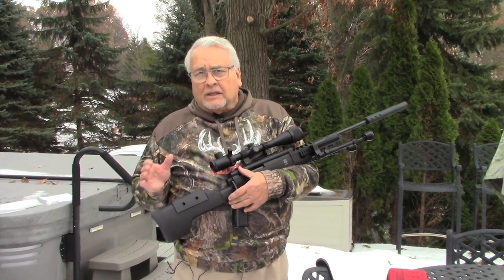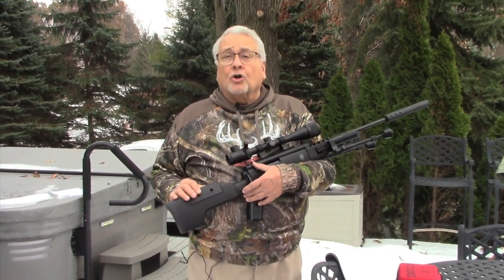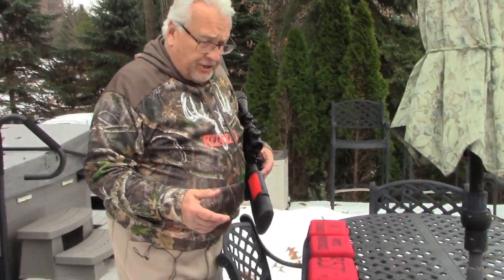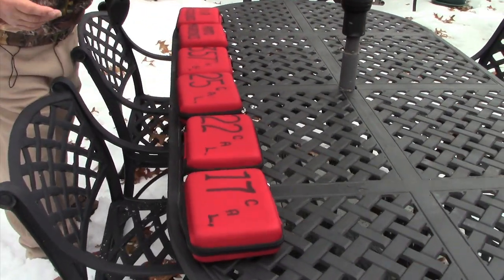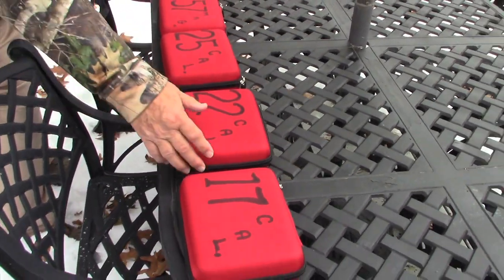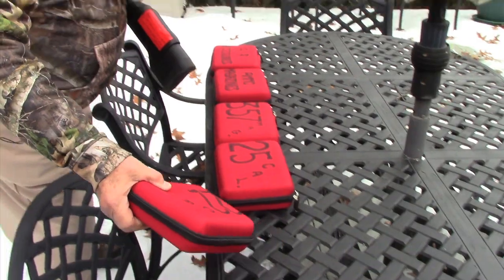Well, let's find out what this Black Ops assault-looking rifle can do for us. First of all, we have to have the right ammunition, and this particular rifle comes in 17 caliber and 22. I have both. Today we're going to shoot the 22.